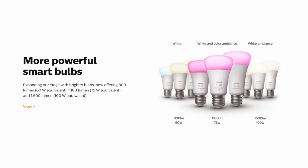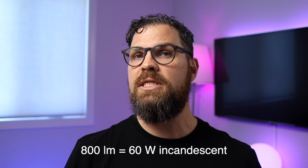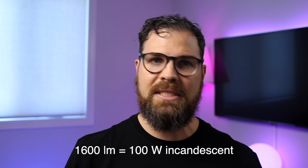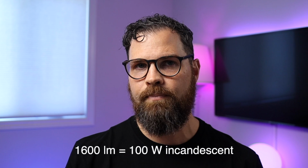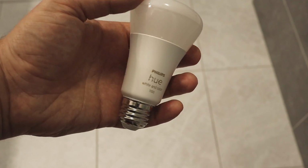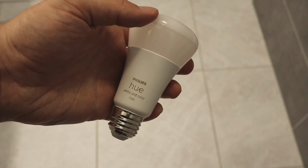One update that I was super excited about was the addition of the 1100 and 1600 lumen options for Hue White Ambiance and Color A19 light bulbs. 800 lumens is pretty standard, but the 1100 and 1600 lumen options will provide significantly more light. 800 lumens is basically a 60 watt equivalent, while 1100 lumens is the 75 watt equivalent, and then 1600 would be similar to a 100 watt incandescent. Increasing the light output provides a lot more options without having to add additional light bulbs to a room. Of course, you can always dim the lights, but the ability to add additional light when needed is so helpful.